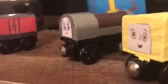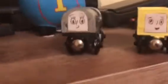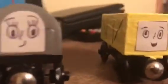So this is a yellow coal car, and his name is Richard. And I brought Michaela here because Richard is one of Michaela's friends, and all I had to do was paint Richard yellow, give him this face, and draw the black stripes on him.